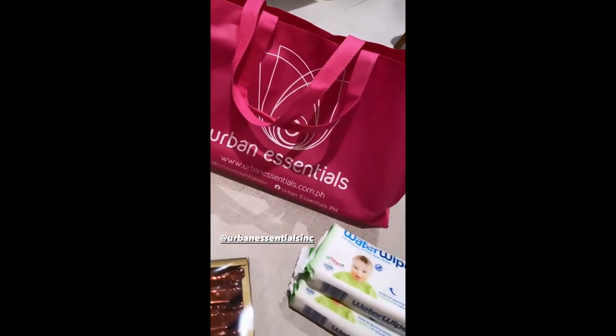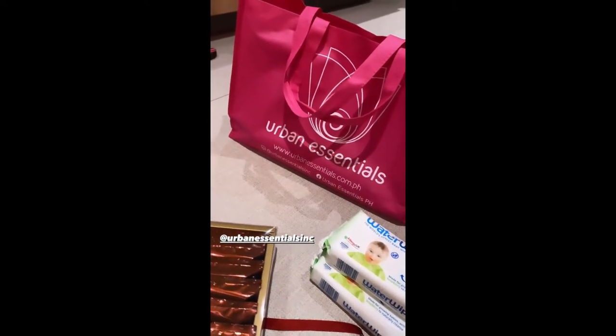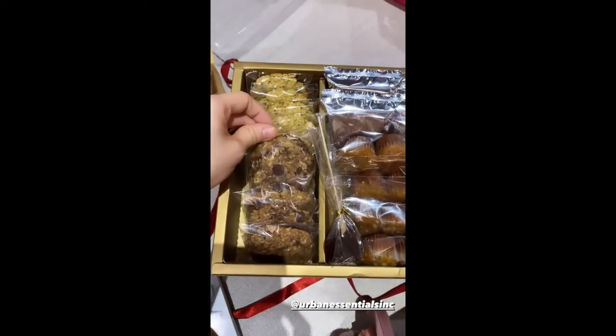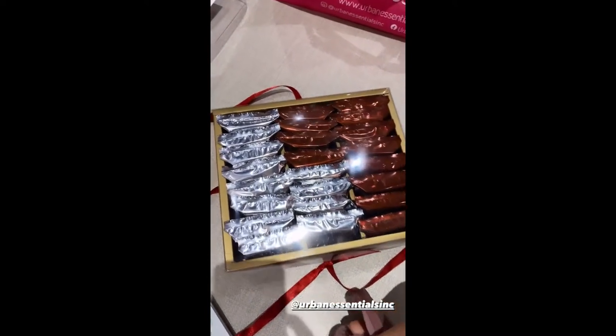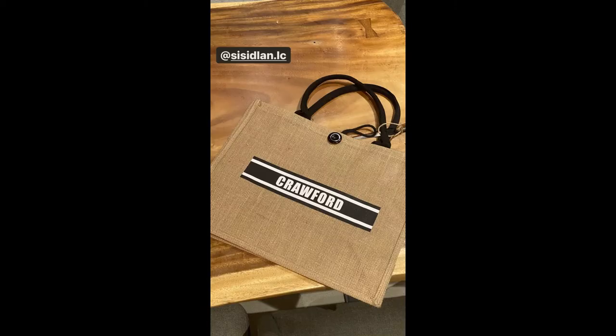These are for daddies as well. And these are all available in Urban Essentials. And they're nice and moist. And I'm gonna keep them in the freezer so that they last longer. And these are actually Billy's favorite. They are brownies, right, love? Yes. So they're not just for mommy.